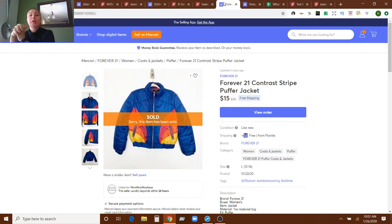It is a Forever 21 striped puffer jacket, kind of like a rainbow type thing, a little retro vibe here. And it's Forever 21, so you're not going to get a lot for it. This came in an airport lost luggage lot, and so it came to me. I did not go and hand pick it. I did not go and choose it. It came to me in the lot sight unseen, and so I decided to keep it and make the most of it rather than just straight up donating it.